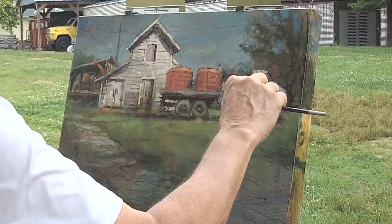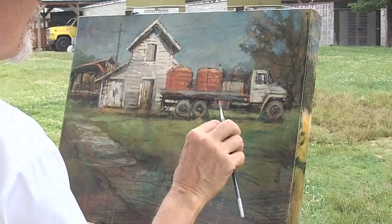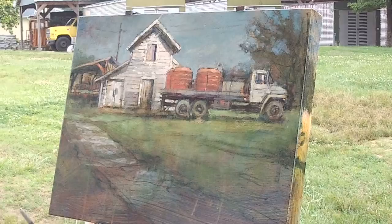So there's this little box hanging down from the truck right here. And even though in reality the box has no reddish orange on it, it certainly is going to stay red orange in this painting. Why? Okay, now you answer the question. Why did I do that? Because, exactly, because it looks cool. End of conversation. Because it looks cool.